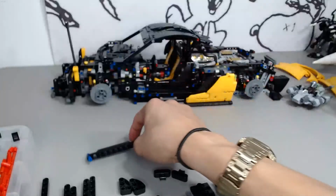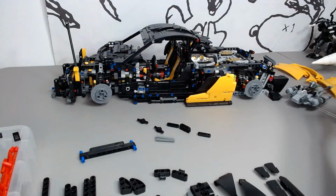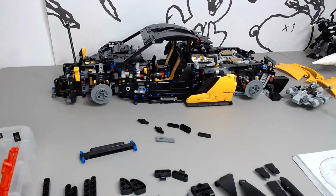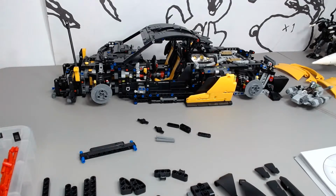Okay, now we need to do another thing. We got to break off and do a separate little two-step thing over here. Make more room. All right, this is better. I can actually see now.